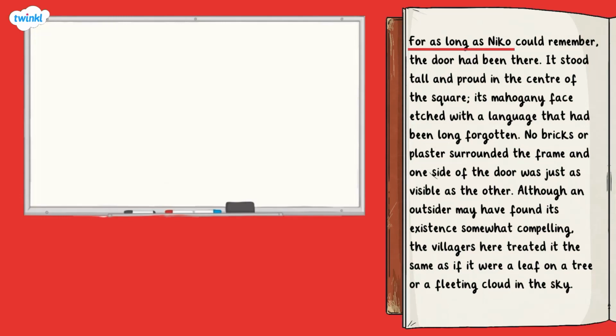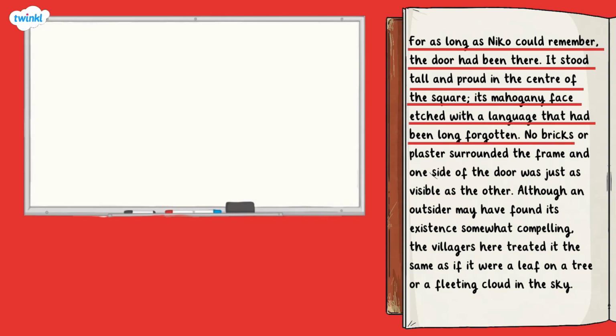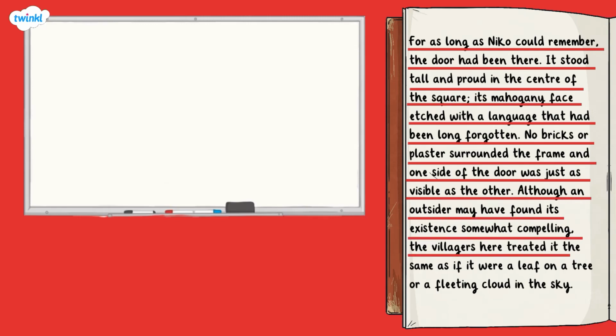For as long as Nico could remember, the door had been there. It stood tall and proud in the centre of the square, its mahogany face etched with the language that had been long forgotten. No bricks or plaster surrounded the frame, and one side of the door was just as visible as the other. Although an outsider may have found its existence somewhat compelling, the villagers here treated it the same as if it were a leaf on a tree or a fleeting cloud in the sky.